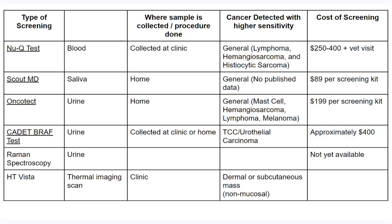So to summarize, we talked about the NuQ test, ScoutMD test, and Oncotect. They have different sensitivity based on different types of cancer. The NuQ test requires a blood sample drawn at the clinic, and they seem to be very good at detecting lymphoma and hemangiosarcoma. The test is a few $100s, and they have been around for a while, so they're publishing a lot of data.